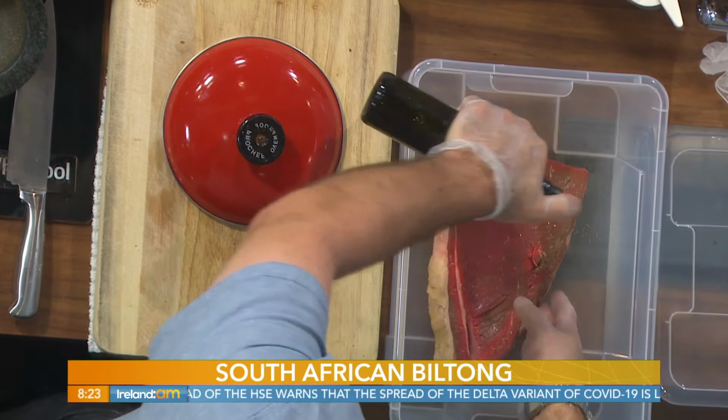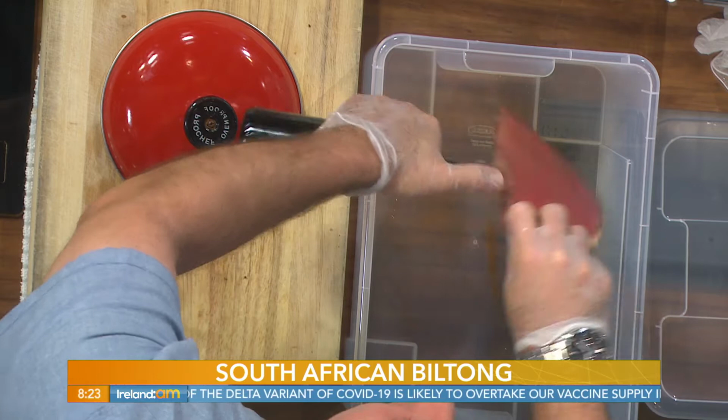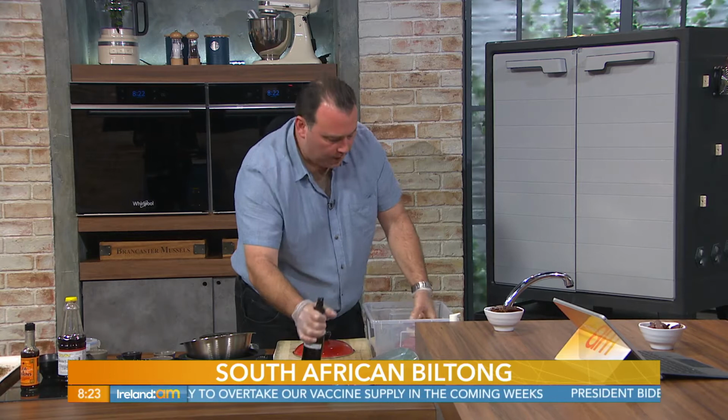All you want to do is really coat it nicely. It's more for sticking on and preserving, killing any bacteria on the outside. The vinegar acid will help with that. Nice. Does the vinegar start cooking it? It will start cooking it slightly, yes.